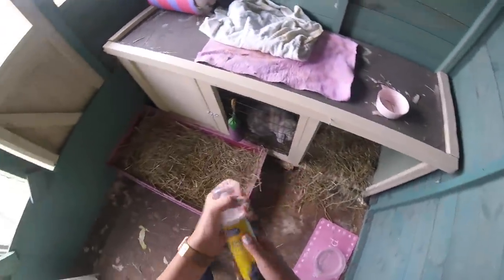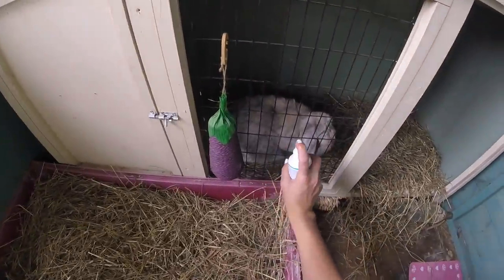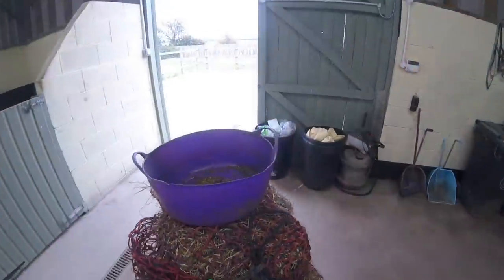And Ariel also gets a quick spray with some fly repellent, but it's a bunny safe one, just to make sure that there's no flies around her, because she did have a few flies around her the other day.